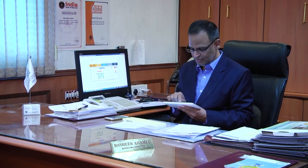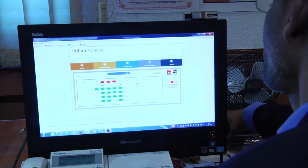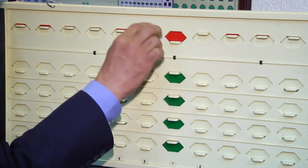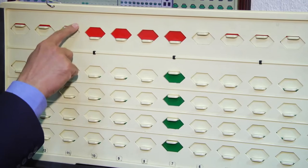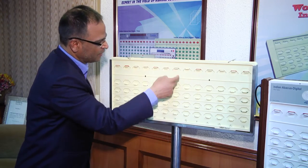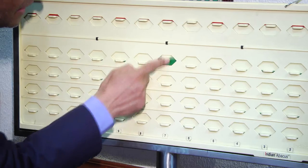Chennai-based company Indian Abacus Private Limited has developed devices, namely Indian Abacus, digital and non-digital. These are skill development devices, useful for students having age group of 5 to 15 years and for tutors.